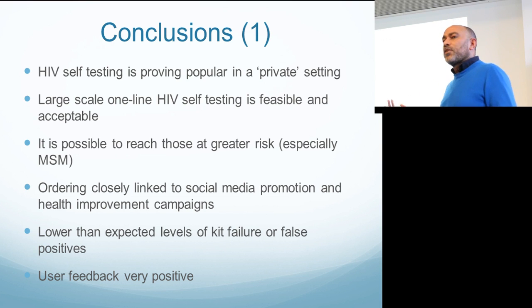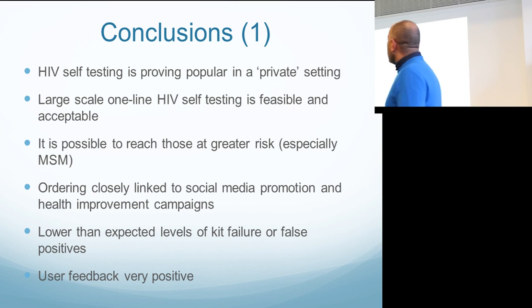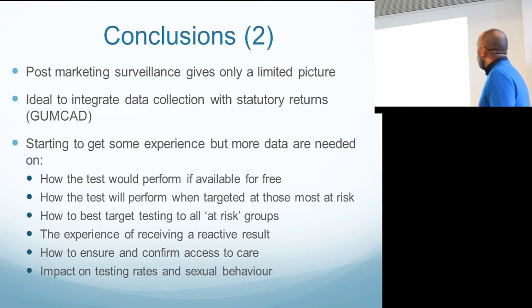Certainly in the post-marketing surveillance, we've seen much lower levels of reported kit failure or false positive results, and user feedback is extremely positive whether people have paid for the test or not. The Bioshore data, I guess, is our biggest data to date, and that's why I think that the study campaign is going to be really important. But that data, as I said, only gives us a limited picture. It requires all self-reporting, so we don't know what's going on for everyone.